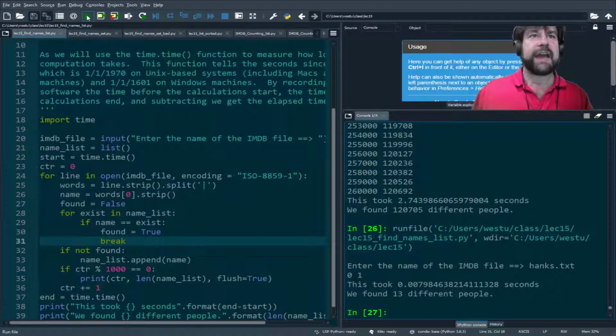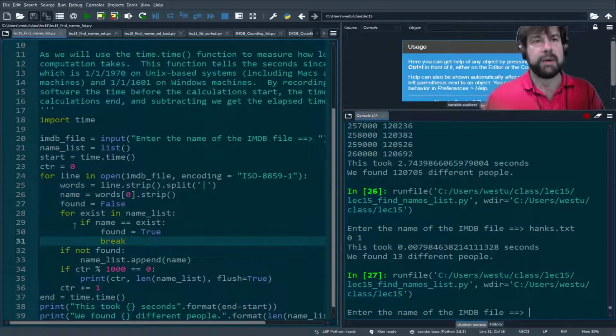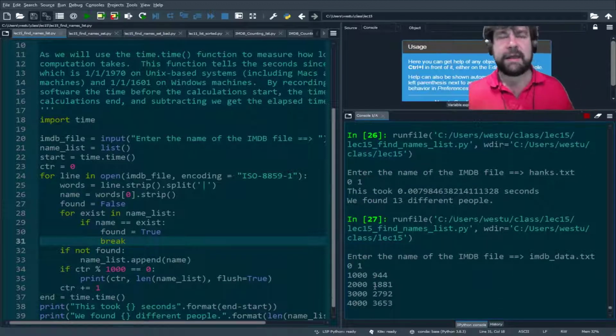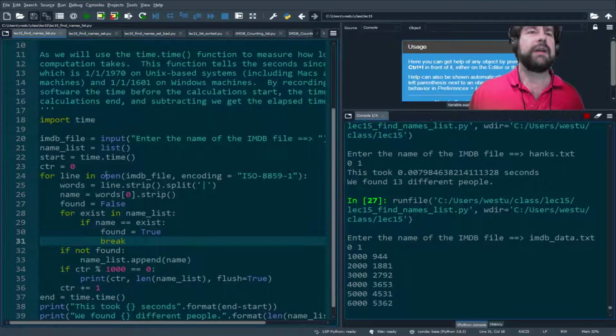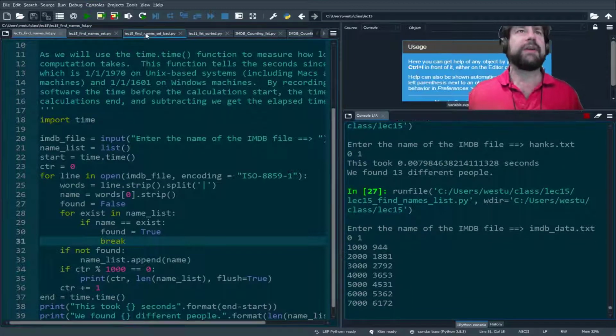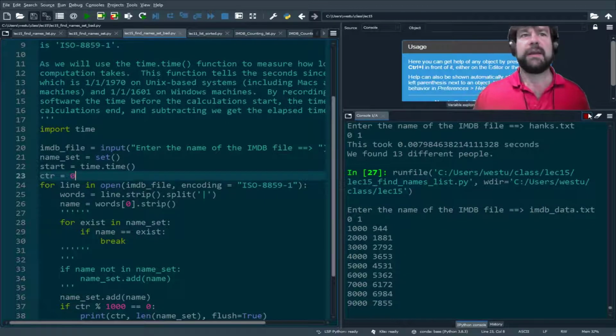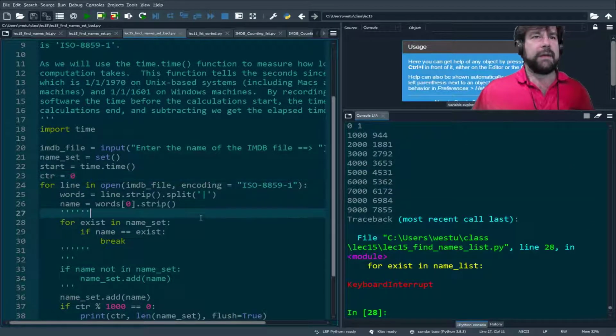Okay. So this is actually equivalent to the first thing we had here where we were doing if name in name list. This is actually just making the loop explicit. And slow. All right. So why did I want to do that? I wanted to do that to show you some bad ways of using sets. And I got to do the same thing here.